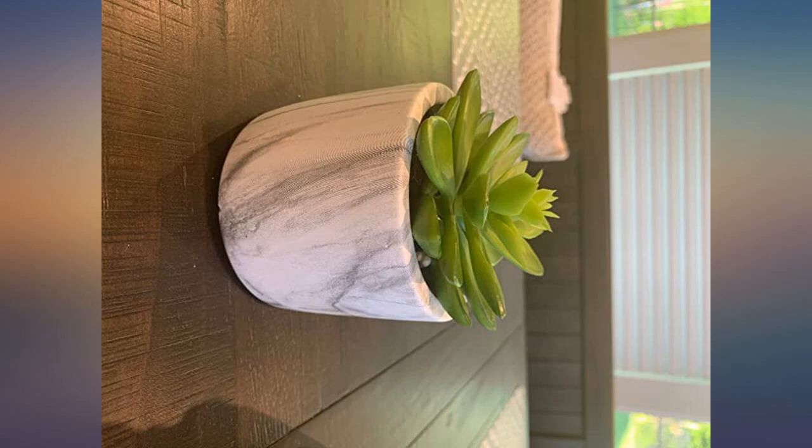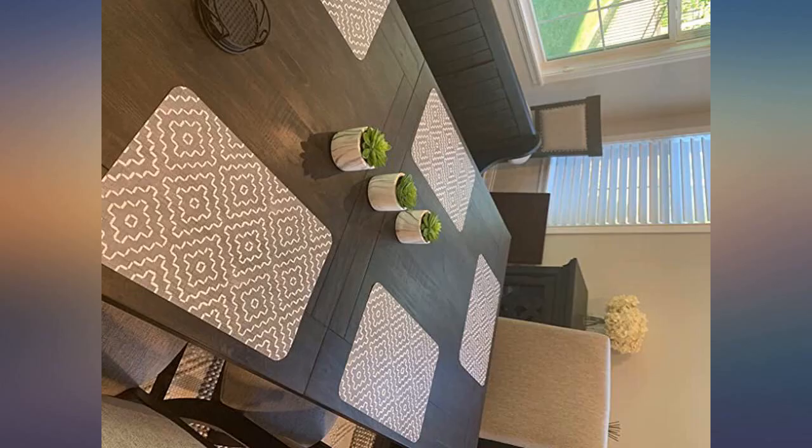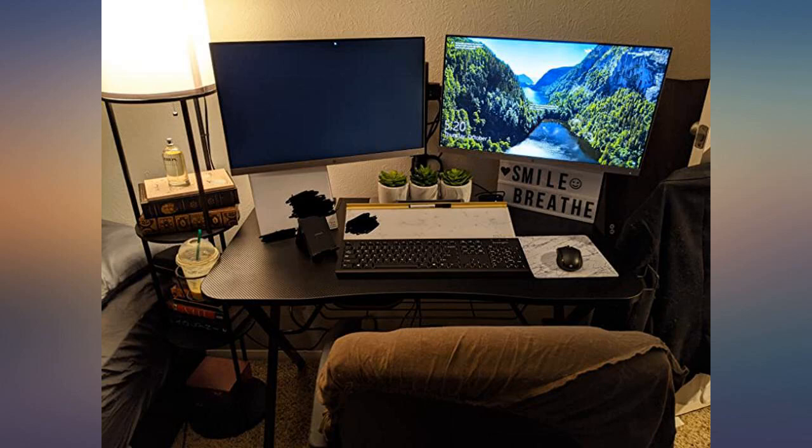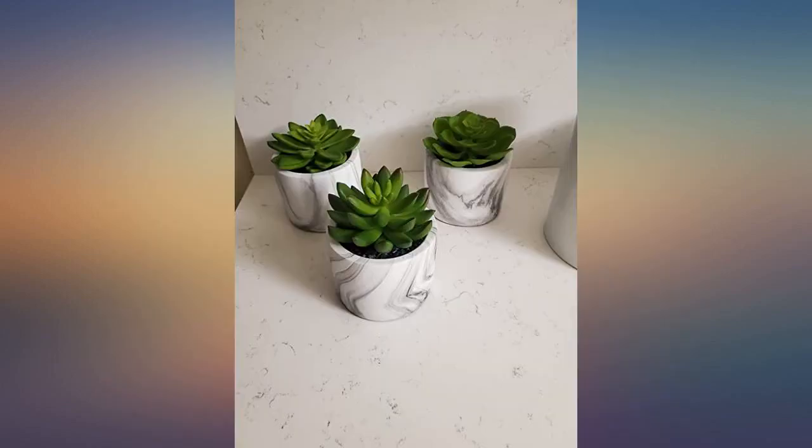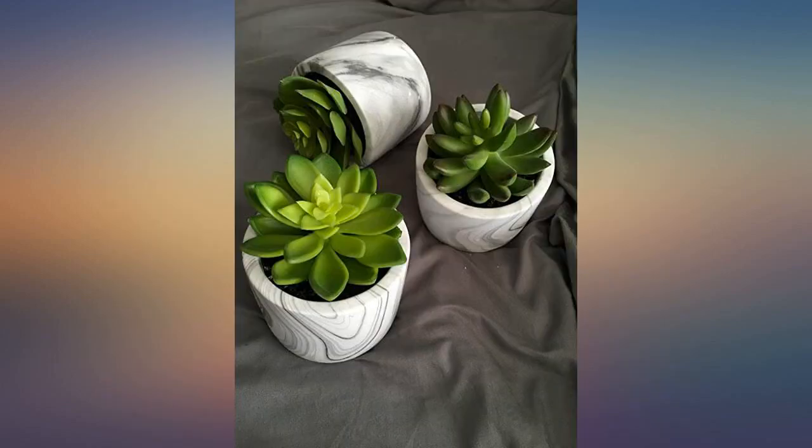Love these. They look great on my kitchen table, but could go nice anywhere else in the house. Price was also reasonable. Both the pots and the plants are awesome. The pots have a cool gray and white marble swirl to them. They look great sitting up in my bathroom windowsill.